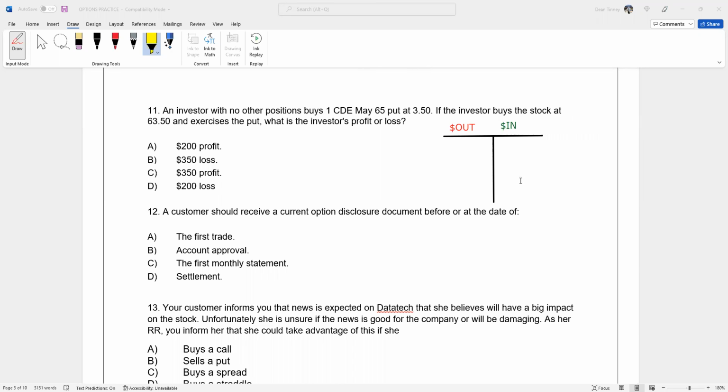Okay, so an investor with no other positions buys a May 65 put at 3.5. Again, I like to do things on a per share basis, but it's up to you. I think Brian would show this to you as $350. I personally like to work per share, and when I'm all done, I'll multiply. Mechanically, if you want to put $350 in there, that's fine, but that's not what I'm going to do. The other reason I like to do that is that it gets messy if you have 5 or 10 contracts, with all the zeros floating around. That's just my personal choice.